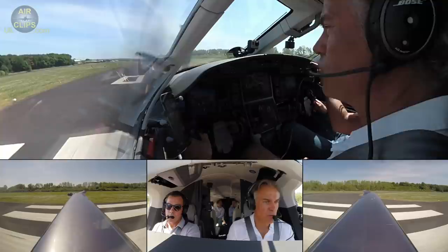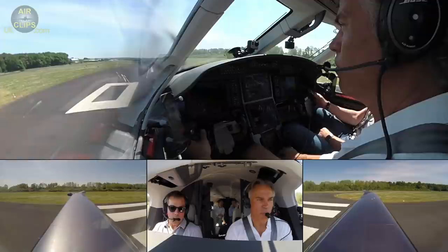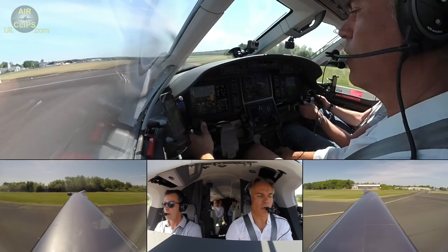Delta Fox Uniform, you may line up. Put the auto throttle in from 50% on, it's going to take over by itself. Takeoff power is set and indicated. Airspeed becomes alive. 40, 50, 60, 70. And rotate, we slowly rotate.